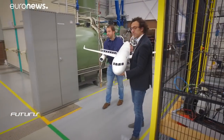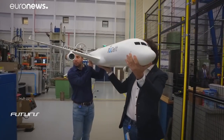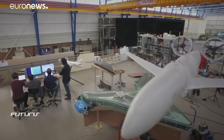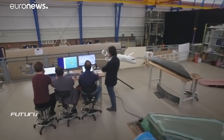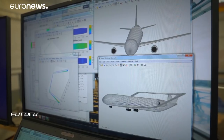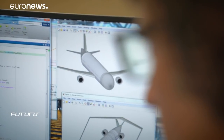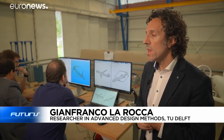To attempt to make unconventional planes, researchers at Delft University of Technology have developed special design software that makes extensive use of physics-based models rather than the statistical data typically used for conventional aircraft design. Aeroplanes can be very different, but physics always remains the same. That's why our advanced modelling tools allow the analysis of even extremely unconventional aircraft designs and compare them to standard ones.